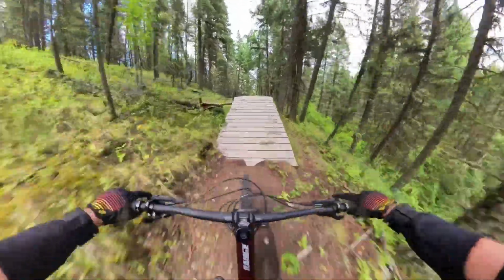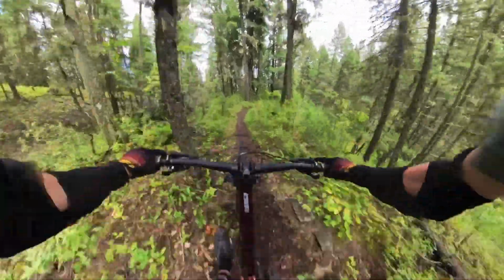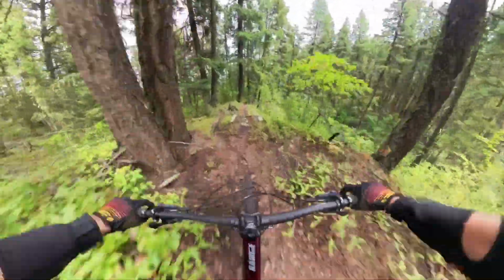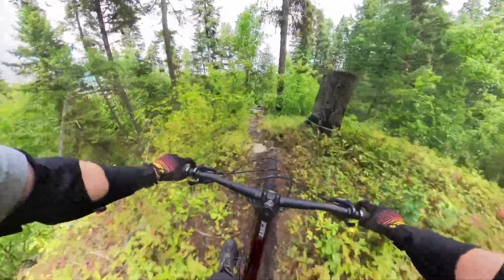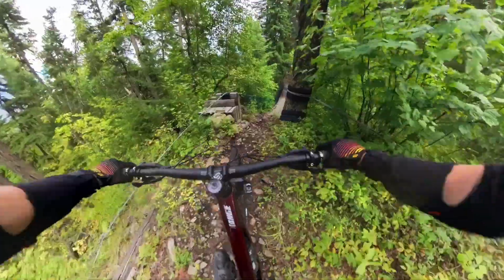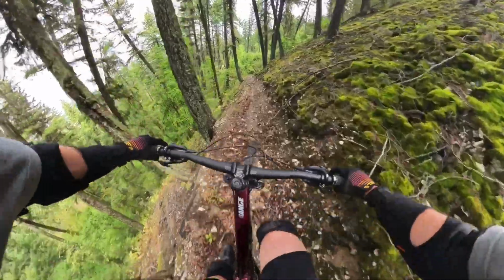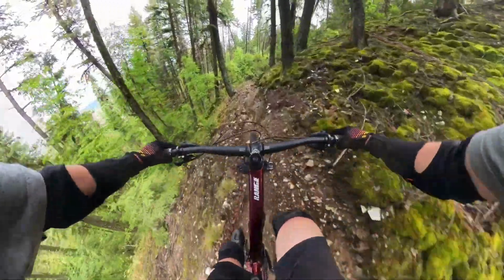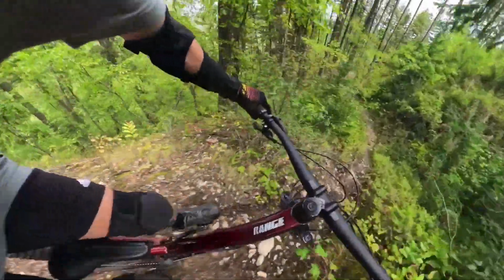Oh, people cleared that. I'll drop it. Drop. Oh, whoa! Suspension bridge! Yo! Not sketchy at all. But maybe I should focus on riding.